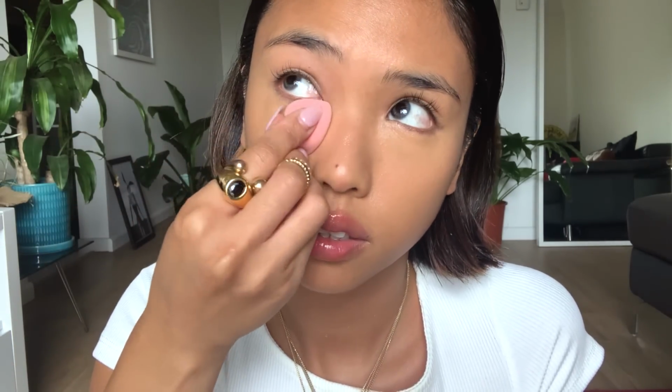Now that's all really buffed and diffused out, I'm going to take my tiny little sponge from Real Techniques as well, gently tap that, to sink it into the skin. I don't want to move it around too much because I do need that coverage on the under eye circle. Then we need to set it and forget it.